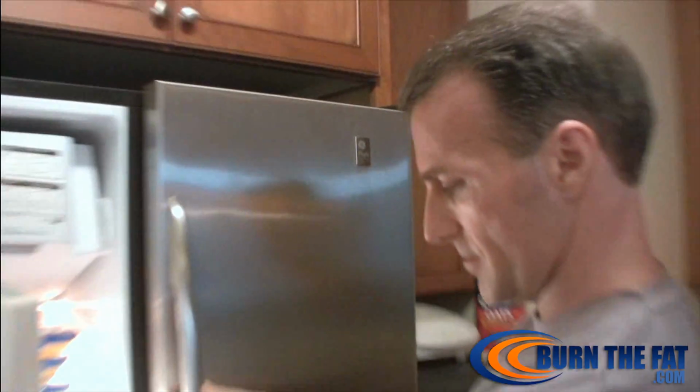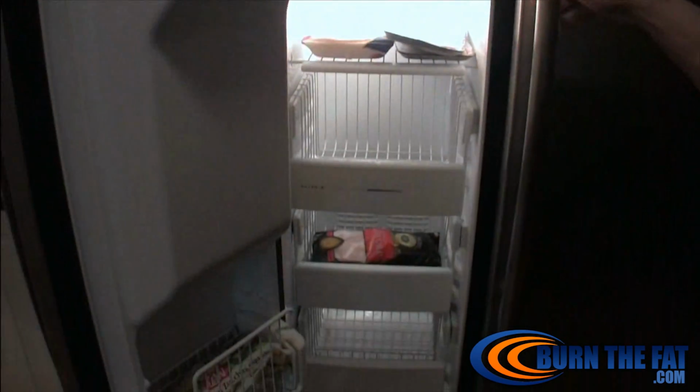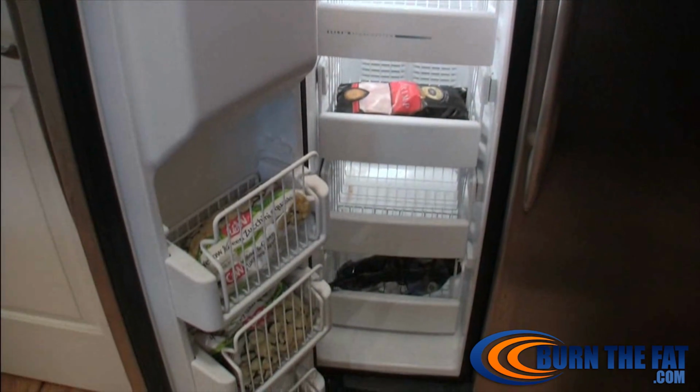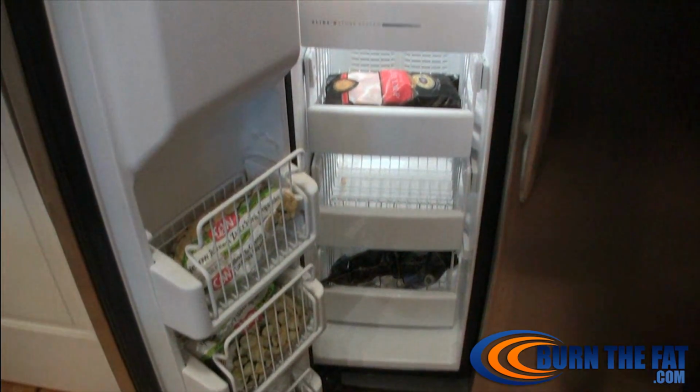And there's not too much going on in the freezer today. It's time for a grocery store trip. But I do have a stockpile of my chicken and a little bit more red meat. Usually there's also shrimp, and usually I have fish in here. I don't have fish today, but usually you'll also find fish in here.